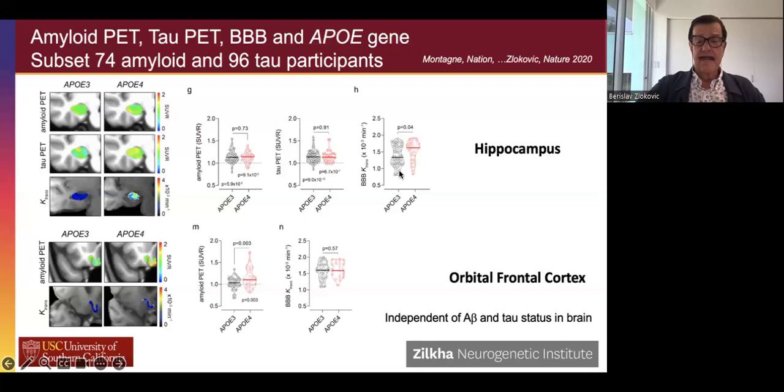While at the same time, the finding that there is an increased blood-brain barrier permeability or breakdown in the hippocampus was also shown here in the same patients, indicating that this breakdown is not related to increases in tau or increases in amyloid, confirming basically a much larger data set in the CSF samples that was using 256 participants.